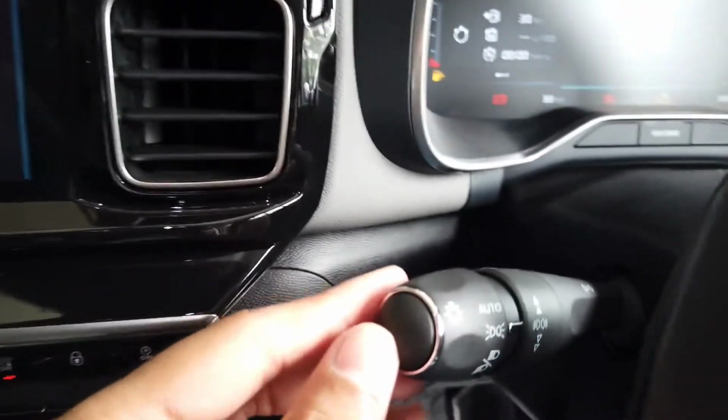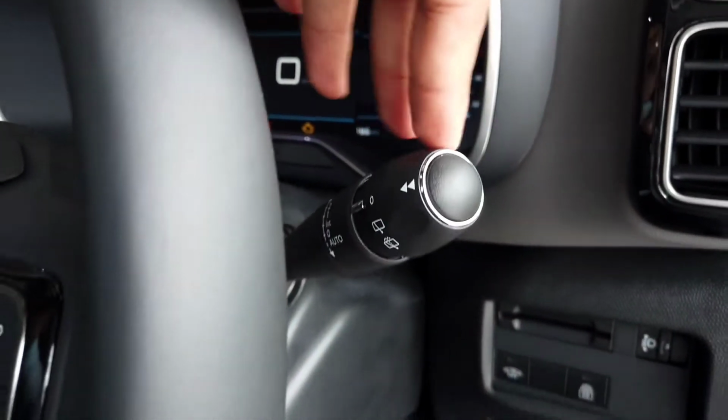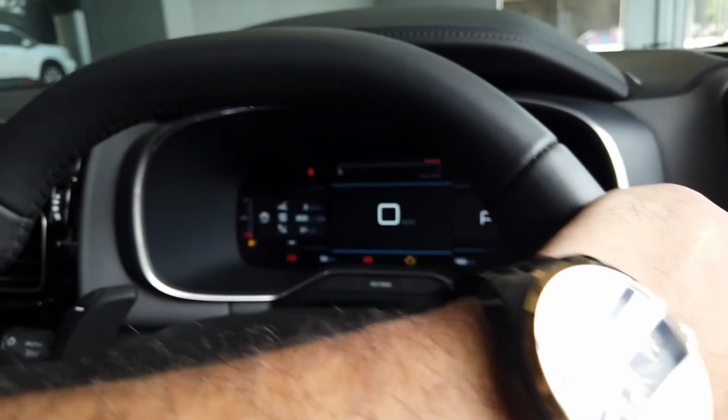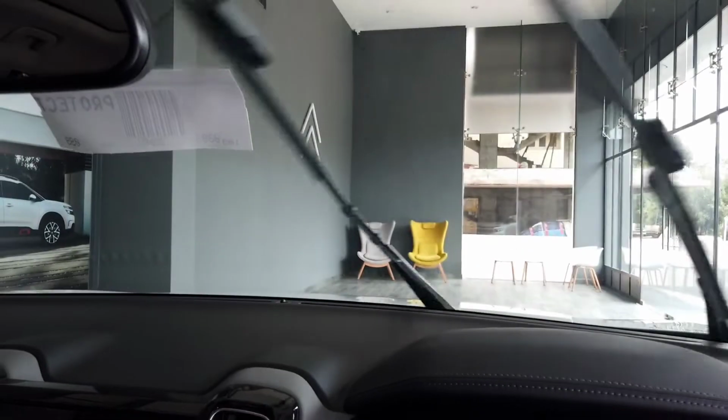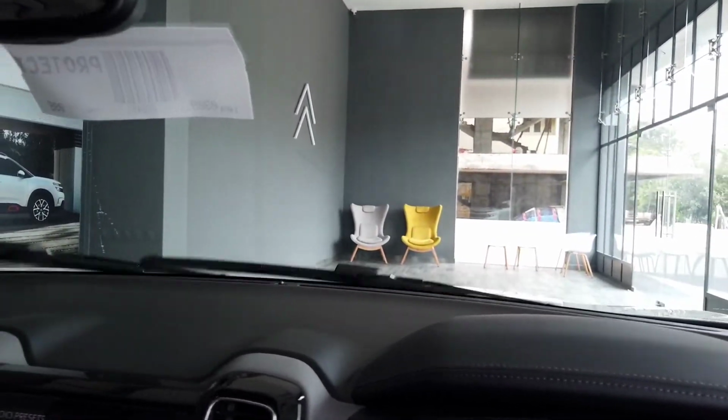The headlight stalk is on the left, and the wiper stalk is on the right. And the wiper washer fluid comes right from the wipers itself. There are no nozzles on the bonnet, and it cleans the windshield pretty well.